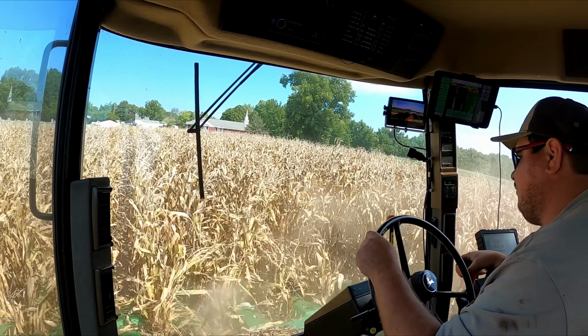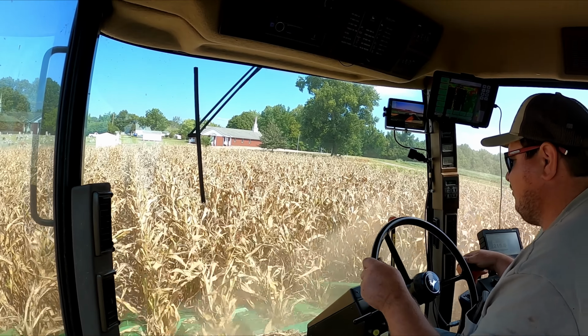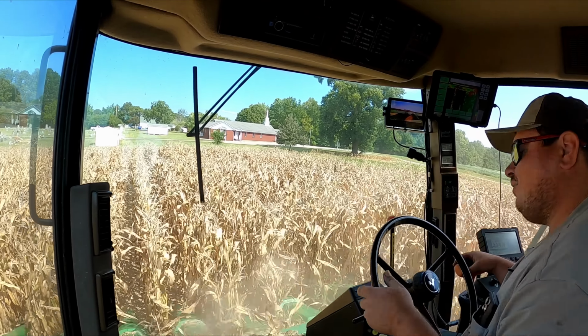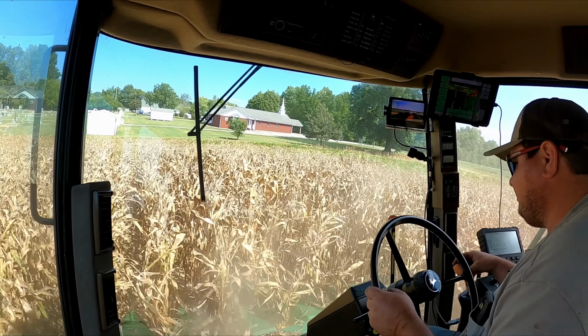I hope it keeps up with this 4930, but I'm kind of thinking I'm afraid I'm going to wish I had a lot more of this 4930. But this ground on the upper end over up here is a lot better ground than that on the lower end, so we'll just have to see.